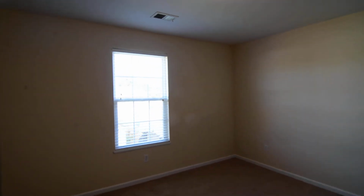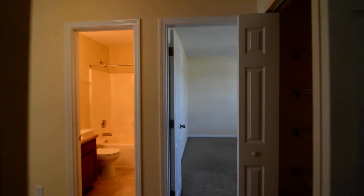And then last but not least, this is your 4th and final bedroom. Slightly different configuration in the closet here. Sort of more of a U shape and another view of the room. So that completes our tour of this home.